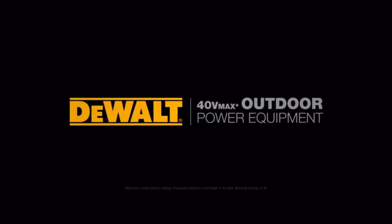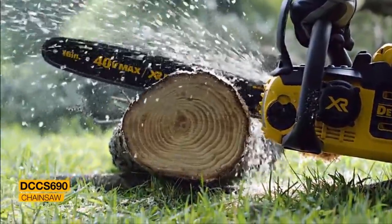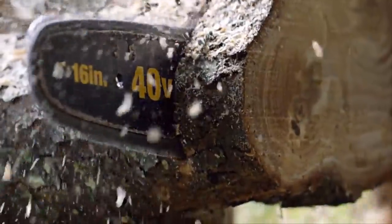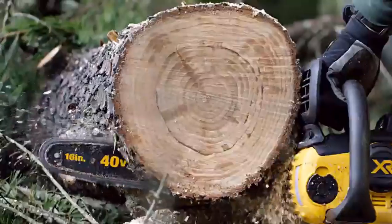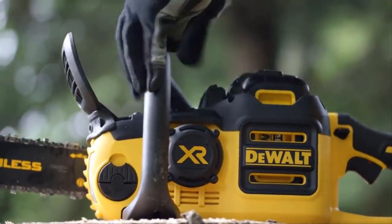Introducing 40-volt max outdoor equipment from Dewalt. The chainsaw is equipped with a powerful motor and a 16-inch bar that glides through a variety of cutting diameters with the cut speed of gas and provides the reliability that comes with battery-powered equipment.